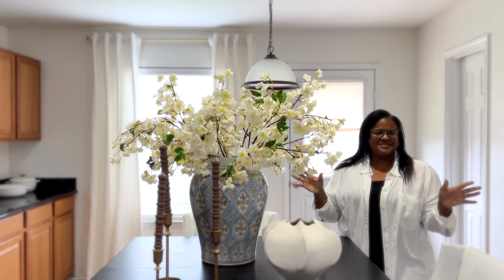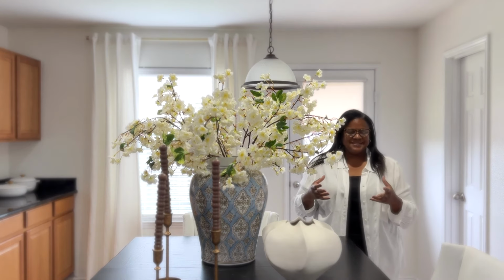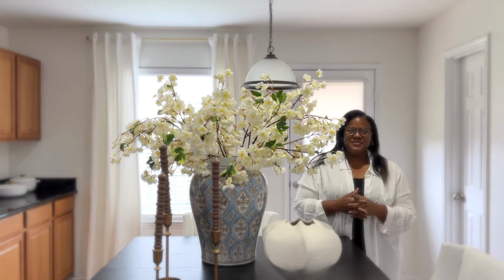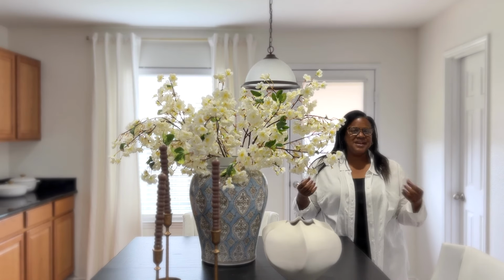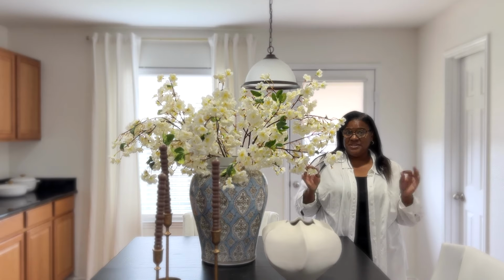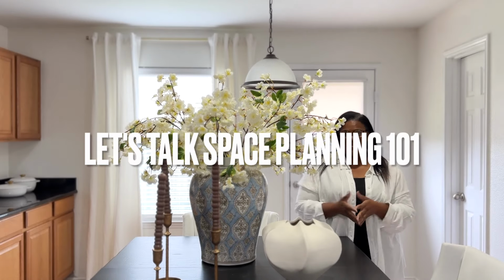Today I am back to talk about creating this harmonious space, and the thought behind the choice of the bar stools and chairs. So this is going to be some interior design, decorating, and styling tips, tricks, hints, and ideas, space plan that we're going to be talking about today.